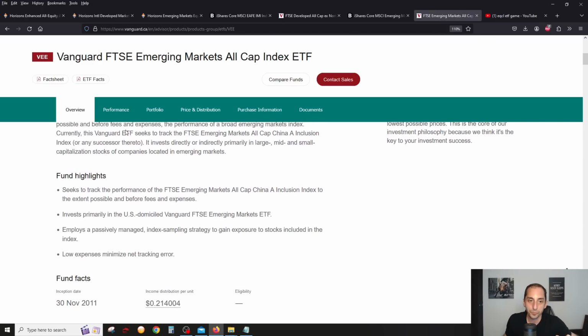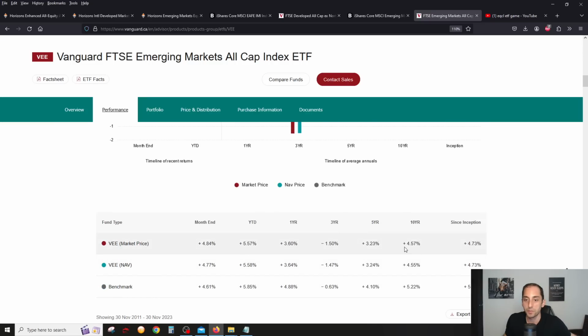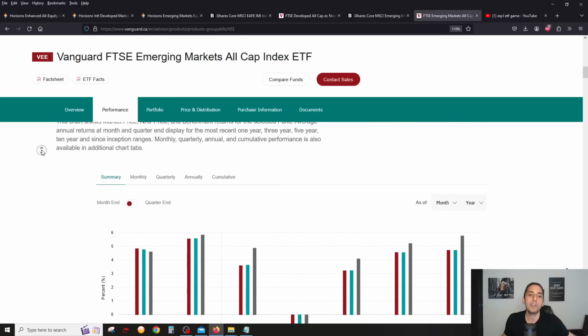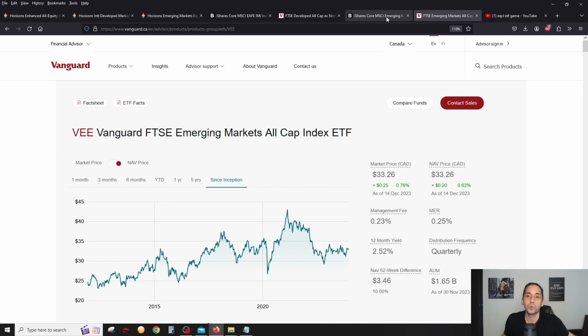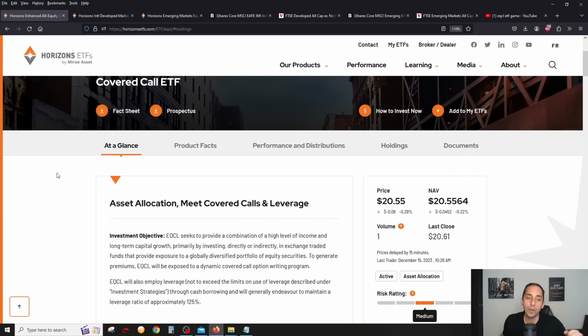Same type of thing for this one here, the Vanguard one, which is VEE, right? You see the performance here, 10 years, 4.50. So number one, I don't really care for these economies and those corrupt governments. I'm not saying the US is amazing, there's no corruption there, but the biggest reason is I don't want to put my money there. But the even bigger reason is they underperform anyway, and I think they will continue to underperform. So I don't understand what this whole emerging markets craze is. I don't care for it. I think it's just going to continue to underperform the US. So that is really the reason why I won't be investing.